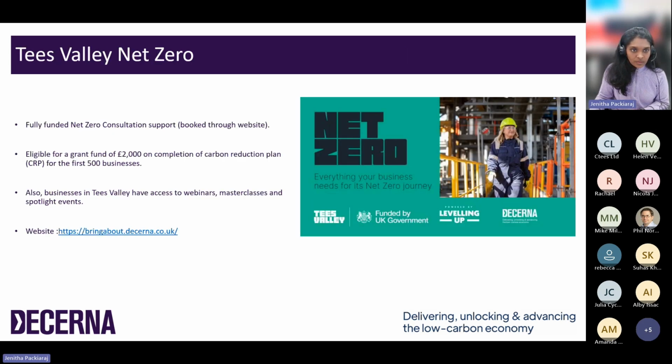And the other thing is to talk about the Tees Valley Net Zero project. So businesses in Tees Valley are eligible for a grant fund of £2,000 on completion of a carbon reduction plan. It's on a first come first serve basis, and the first 500 businesses will be given the grant. So we encourage all the businesses to start using BringAbout right away.